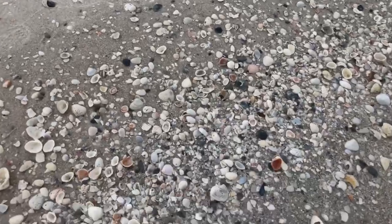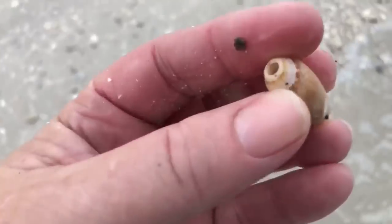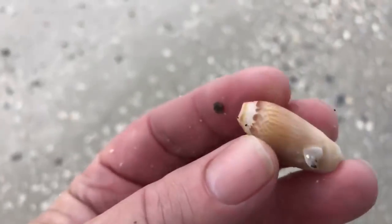Here's a little tiny olive shell. A little baby olive shell out here. Another little baby olive. This one's missing the tip. Neat colors on it though.